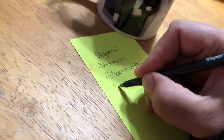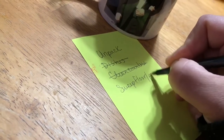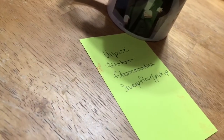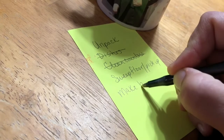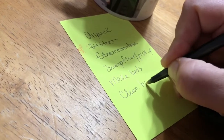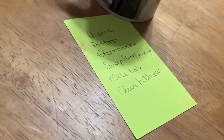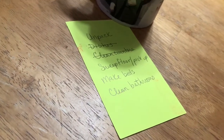I need to sweep the floor and do a pickup because even though we cleaned the house before we left and it's just one day, it's already crazy, so that's not done yet. I need to make beds, make sure everyone makes their beds. Not me, I don't do that, just my bed. And then I need to clean the bathrooms. The kids do their bathrooms, so I'll have to send them in. But I forgot to sweep and clean counters off before I left, and that was such a bummer to come home to. I was like, oh my gosh, I can't believe I forgot that.